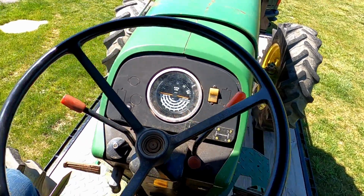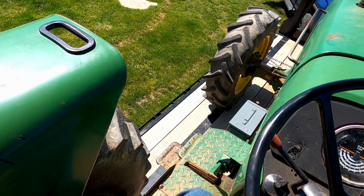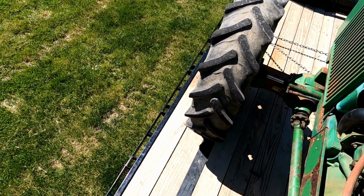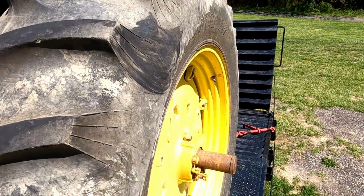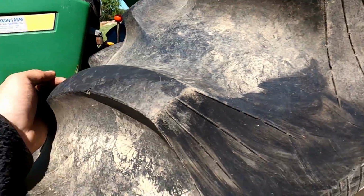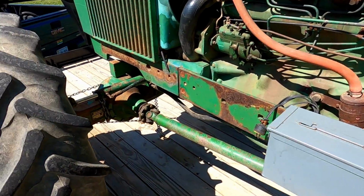It doesn't really seem to smoke a lot. We're gonna get this thing undone from the chains, carefully and slowly get this thing off of here. We only went about 2 hours away to pick this up. Let's get it undone, and we'll do a startup on it.